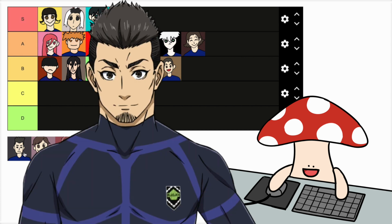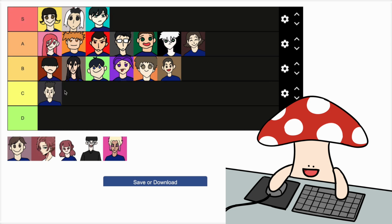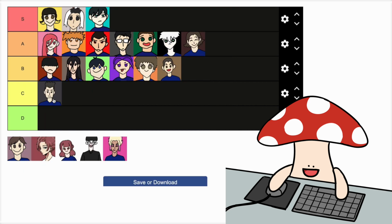Next, Yemon. I keep calling him Lemon sometimes, from the way his name is written. It's not an L, it's an I. Yemon goes to C. He's kind of the most boring design out of all of them. He literally just looks like a guy. He doesn't even look like a high schooler. He looks like an adult, way older than everyone else. He looks like your uncle. So for that reason, he goes to C.